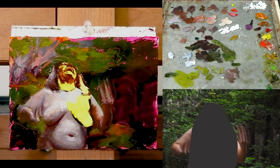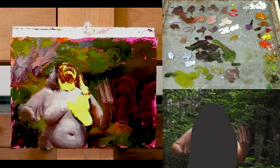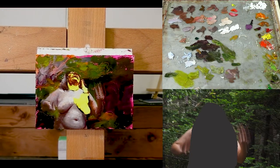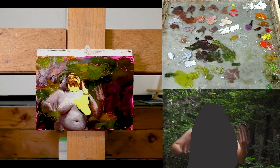All right, so there we are. I'm just going to zoom out a little bit so you can see it on a more normal level, not quite as close up. I'm going to add a bit more light. Don't want to cause some glare. There we go.